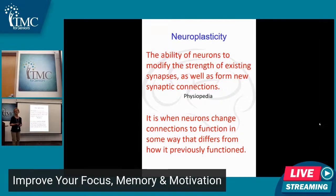But the good news is, thanks to neuroplasticity, our brain can change. Our brain can rewire itself. If we do some of these simple daily practices, I'll show you, if we do those daily, only for a few minutes, our brain can actually change and start rewiring and improve those critical skills.